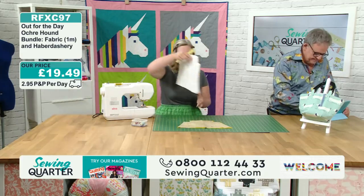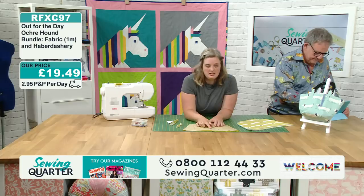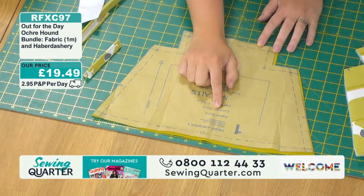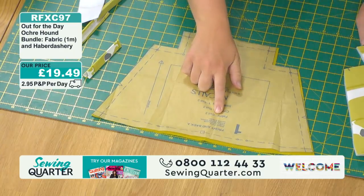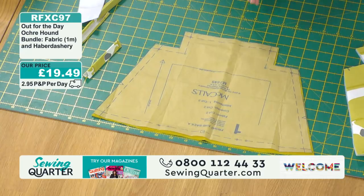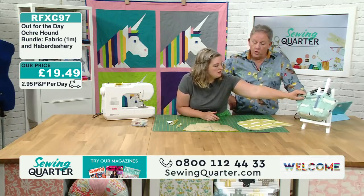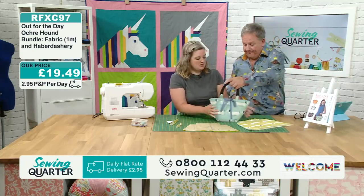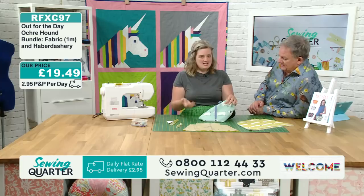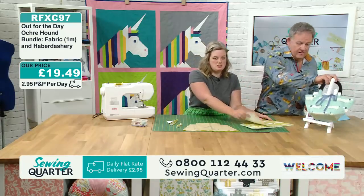The pattern piece has you cutting fabric, contrast and interfacing. The contrast is your lining, the fabric is your main fabric for the outside, and your interfacing is what you use on the inside. On this one, I've used a medium interfacing, just your normal iron-on interfacing. Especially with the weight of the handles, it can kind of flop a little bit.